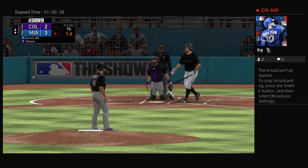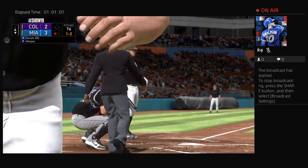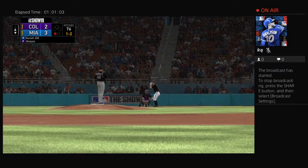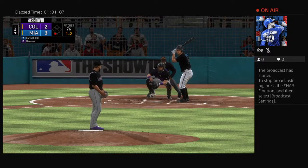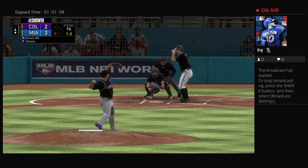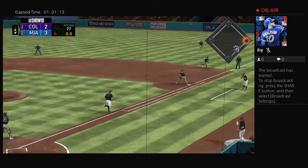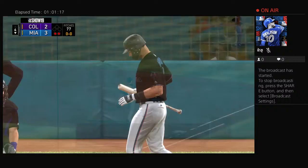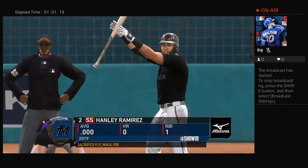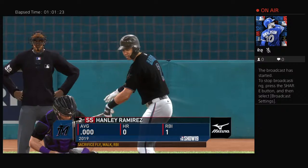And he fouls this one off. Swing and a miss at one in the dirt. And he makes the throw to first. Burnett is retired. 2 down now. The batter, number 2. Shortstop. Back to the top of the Miami lineup now, and stepping in, Hanley Ramirez.